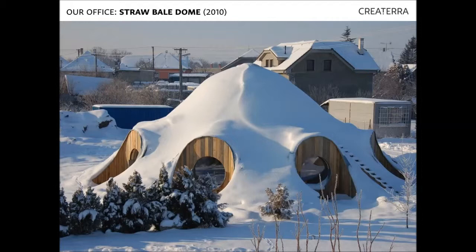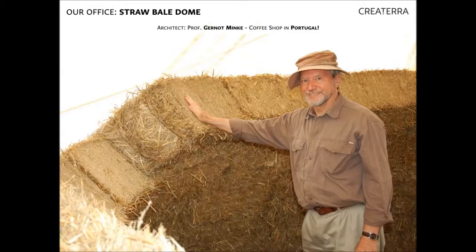If you want to come and visit us, please do. Our office is the only load-bearing straw bale dome in the world. It was built under the guidance of Professor Gernot Minke in 2010. It is a true experimental building, raised with the help of more than 30 workshop participants. Also with the help of one participant, Catarina Pinto from Portugal.